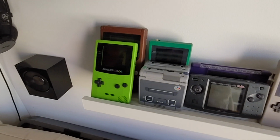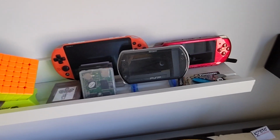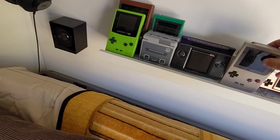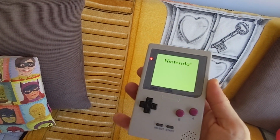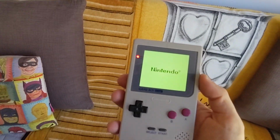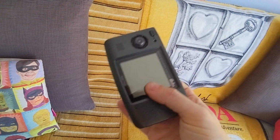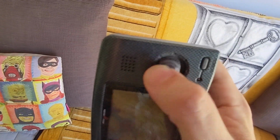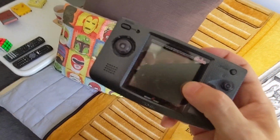So I've got some of my favourite Game Boys and consoles along here. PSPs and PlayStation Vitas have all got custom firmware. Game Boy Pocket, this one's got an IPS screen, but I'm having a bit of a nightmare with it at the moment. It's got all these different colour palettes, but it eats the batteries. My Neo Geo Pocket Color, oh my word, the controller on this thing, the best clicky thumbstick ever. Now this is not modified or upgraded, but damn, it's a good console.